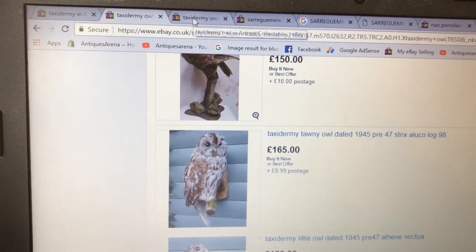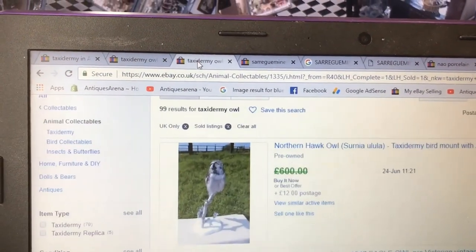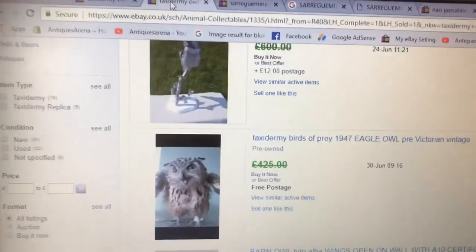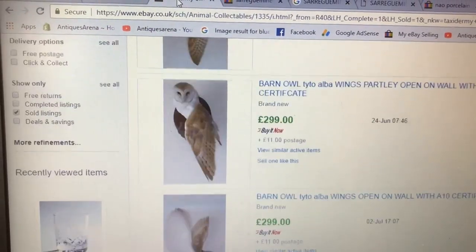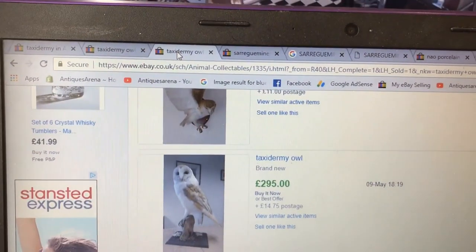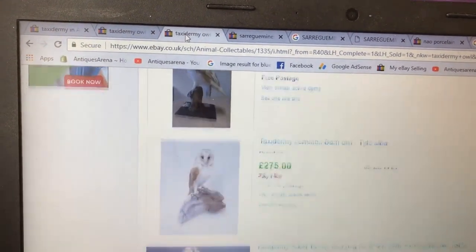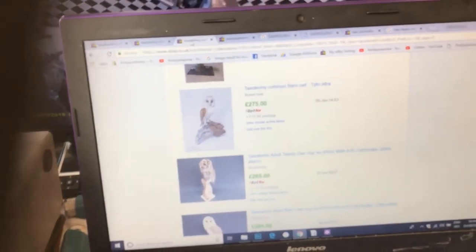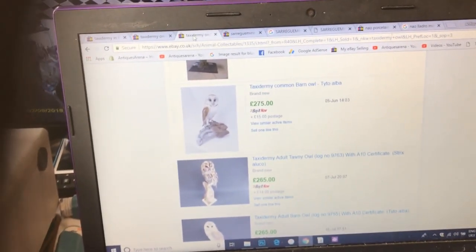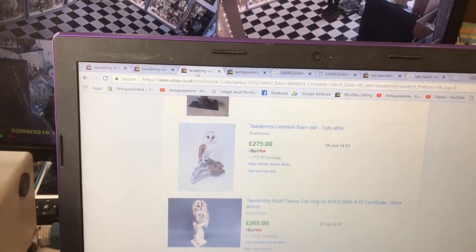And then we go to solds. These are asking prices, guys. £600 on a stand, £425, £300, £300, £295. That's just giving you an idea anyway, guys, of the price of the taxidermies, which was shocking to me. I knew I'd get £100, £150 for it in the shop, but I didn't expect to get as much as they're showing now.